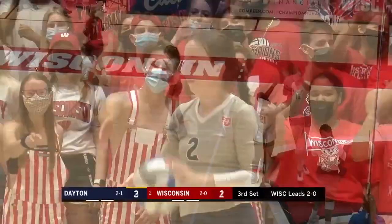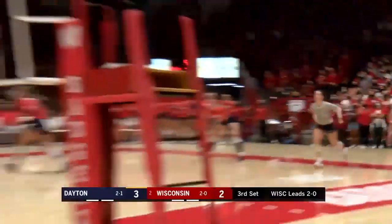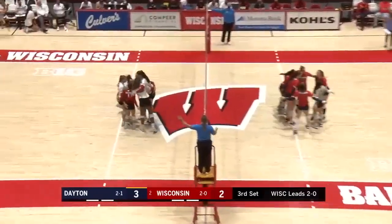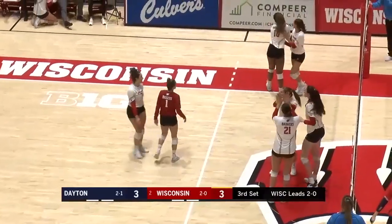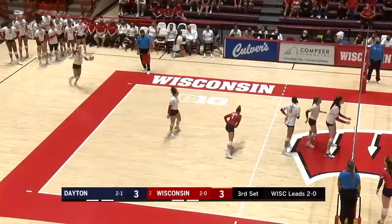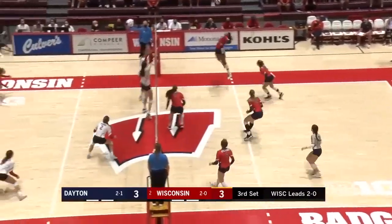There was a touch behind the service line, right in front of that Badger student section. Great student crowd. It's here tonight. Robinson got a touch up front, got the kill. So how about another one for Devon? She's now tied for the match high with Redke. Each have 9 kills. Robinson led the Badgers in hitting percentage last year when she hit .426. She was second in the Big Ten Conference.